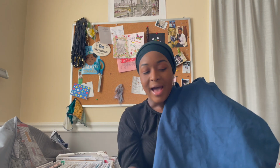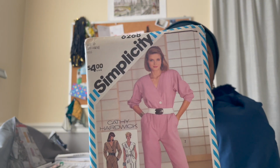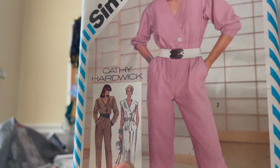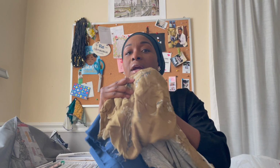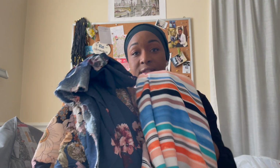Now, I plan to make with this, I think it's gonna be a really good candidate for my Simplicity 6268 garment. I would plan to make view 3, the one that doesn't have sleeves on it, mainly because this blue is a theme and would pair well with so many of the fabrics that I have purchased.